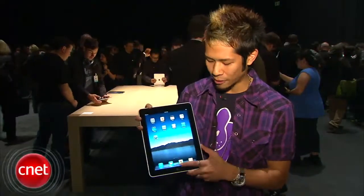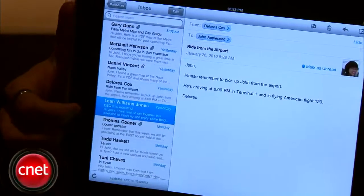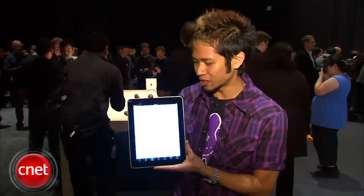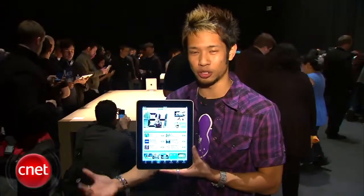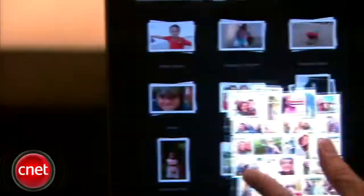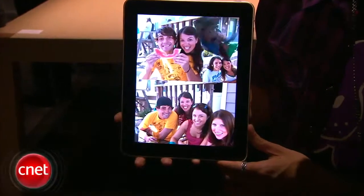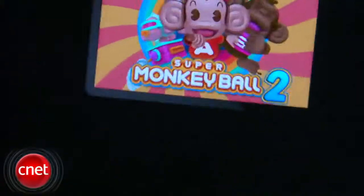So if we look at something like Mail, you can see the layout of your emails, but you can actually view them here in the right-hand column, and you'll see this in a lot of the other applications. You also find a redesigned iTunes store, and what also makes this unique is the store itself is laid out differently. It's really taken advantage of the larger screen space, so you have a better user experience. You also have access to your photos. There's kind of a cool photo frame feature where you dock it and you press a button and it'll actually turn into this kind of digital photo frame. You also have access to movie content as well and all of your applications.